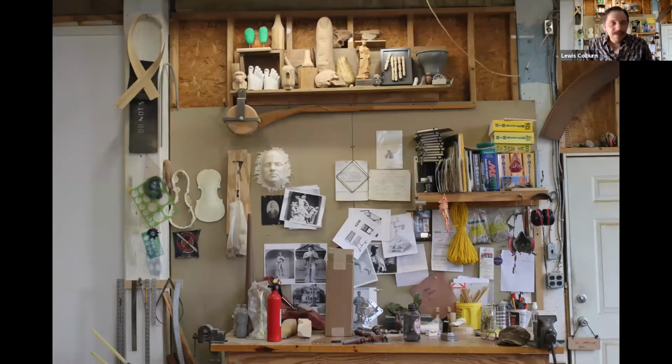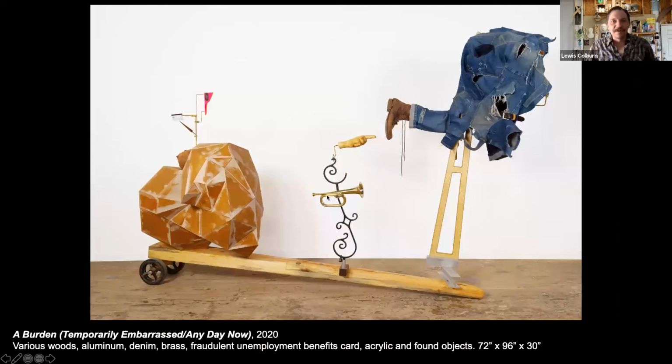So let's see here. This is a good photograph of the piece that you saw initially in the middle of the space. This is the newest thing I've made, I should say. And it's called A Burden, Temporarily Embarrassed Any Day Now. I do tend to go for long titles. I'm just going to give you a sense of how this developed, as opposed to trying to weave it into a particular process that I work with, because this one's an oddball that I still feel good about though.